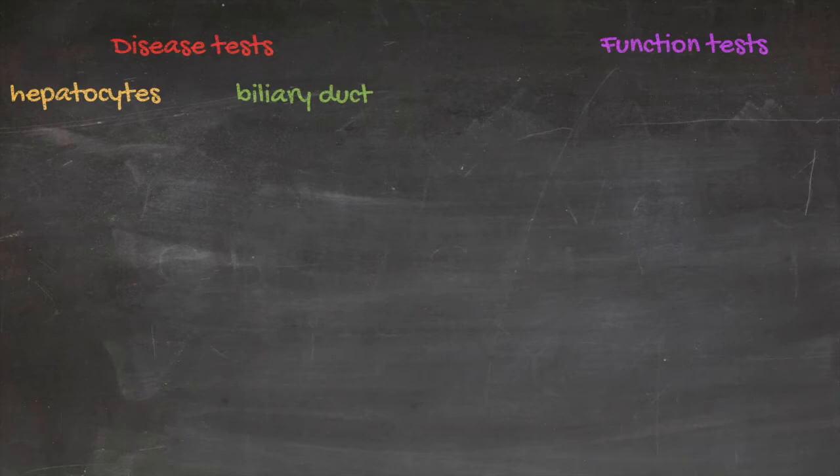Let's consider first the enzymes that come from hepatocytes. Sorbitol dehydrogenase and glutamate dehydrogenase are highly specific for hepatocellular disease, and they also increase quickly after a liver problem, in about 12-18 hours. Very mild increases can be recorded also in case of hypoxemia, fever, endotoxemia, septicemia, intestinal disease, or administration of drugs that should be metabolized by the liver.